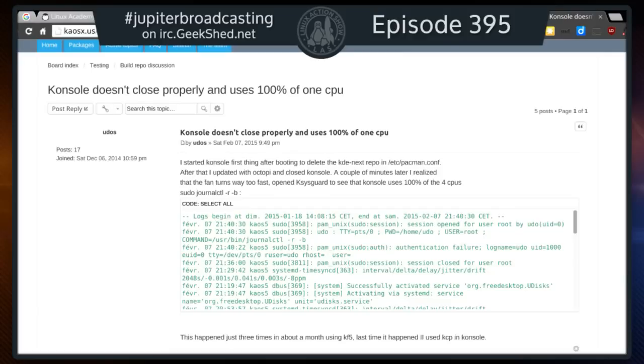I would probably, what I would say, Noah, is don't go with 5.5.0. Wait for Kubuntu or another distro to ship like 5.5.1 or something, iron some of that out. Yeah.